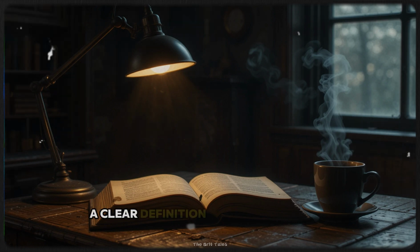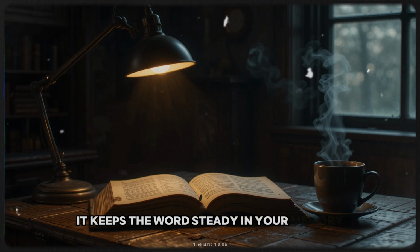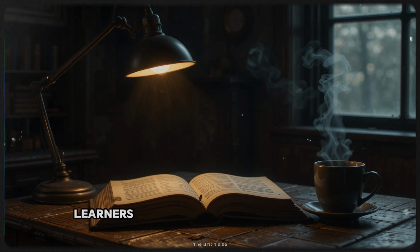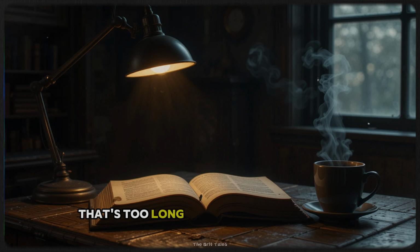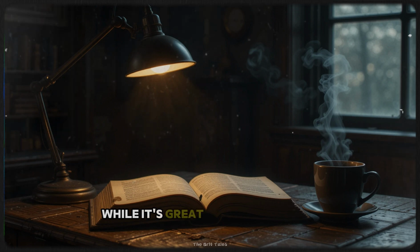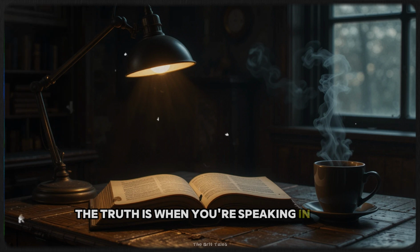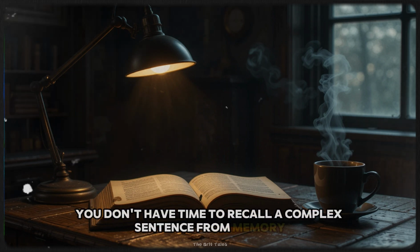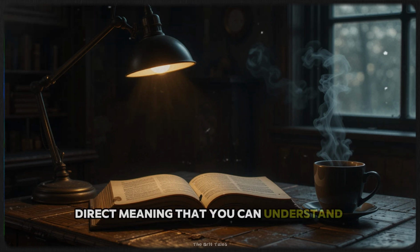A clear definition acts like a mental anchor. It keeps the word steady in your memory and ready to use whenever you need it. Sometimes learners make the mistake of memorizing a dictionary definition that's too long, complicated, or full of other difficult words. While it's great to have a precise explanation, the truth is, when you're speaking in real life, you don't have time to recall a complex sentence from memory. What you need instead is a short, direct meaning that you can understand instantly.